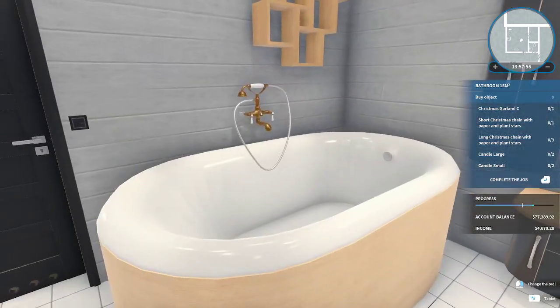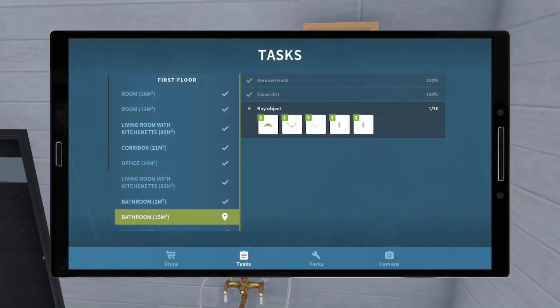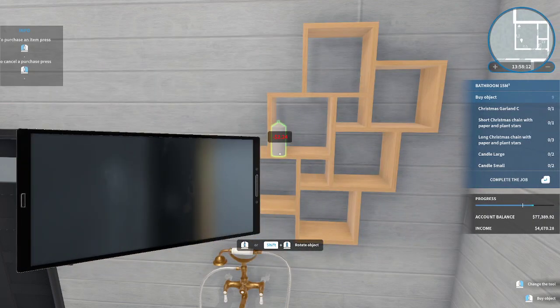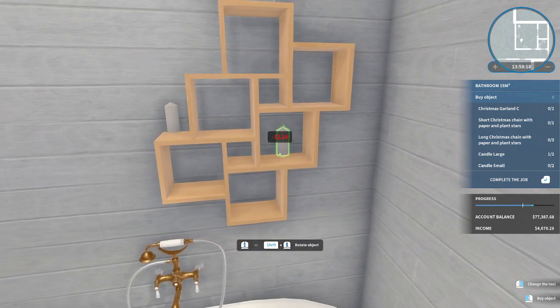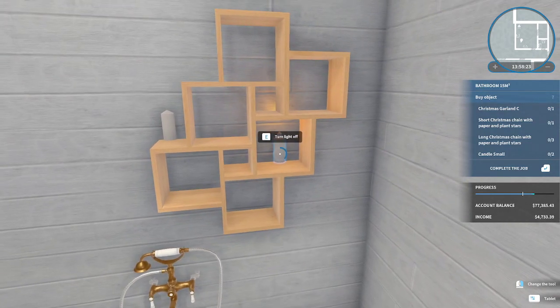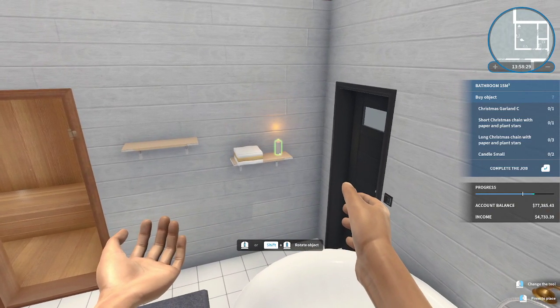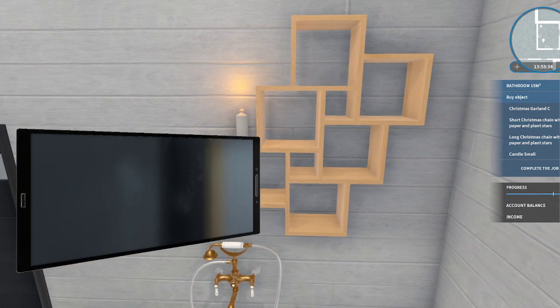Candles. That's what these can be good for. Candles. Candle large. Not yellow. I'm gonna be boring and keep them white. How many do I need? Two large? I do. That looks dangerous. Let's put one over here. And small candles.